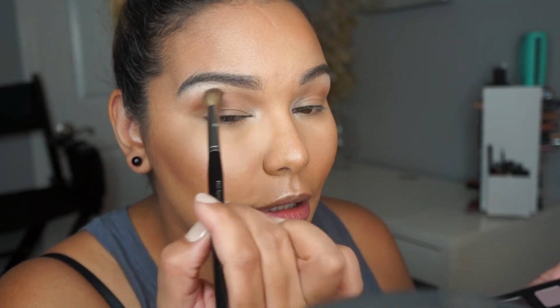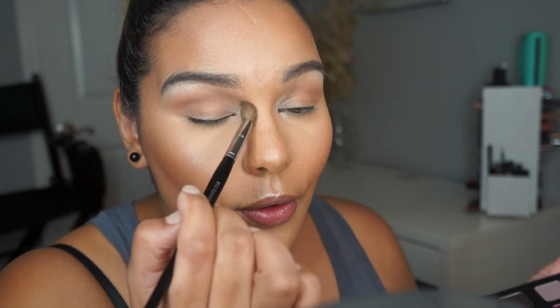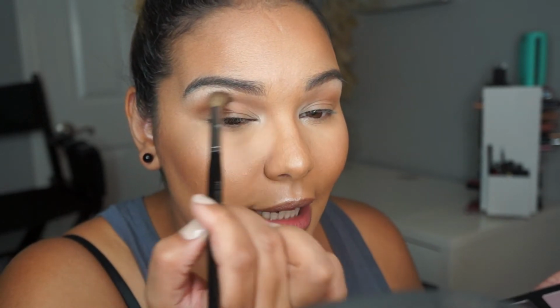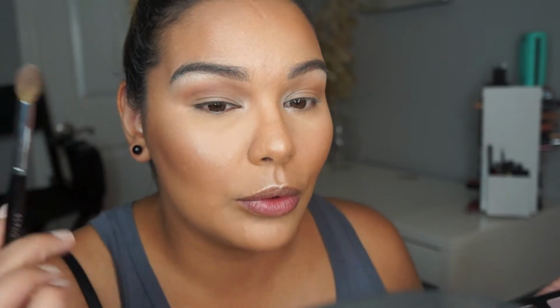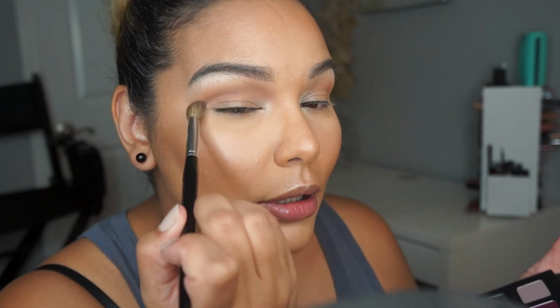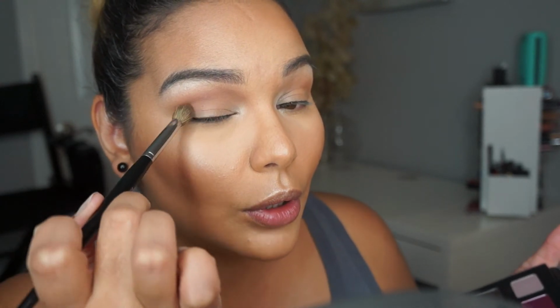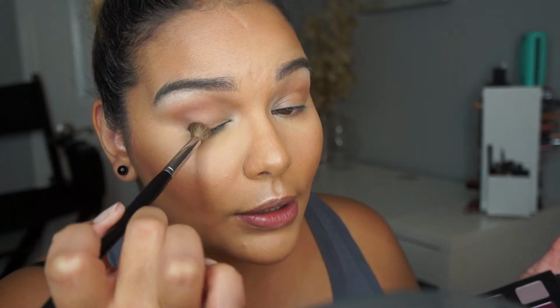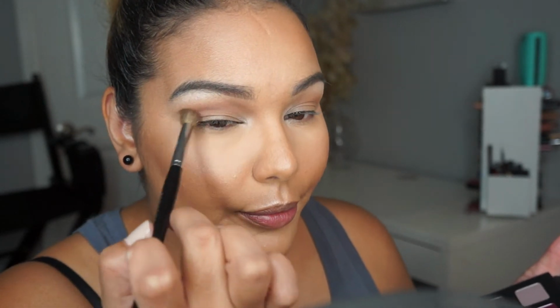And I'm just doing the typical windshield wiper motions, going from the outer corner to the far inner corner, because I like to make my eyes look a bit longer. So doing that will just give the illusion that your eyes are a little bit longer and bigger. So I'm just working that color onto the crease, and then I am going to really focus the color onto the outer corner once I lay down my crease color. And just wing it out.